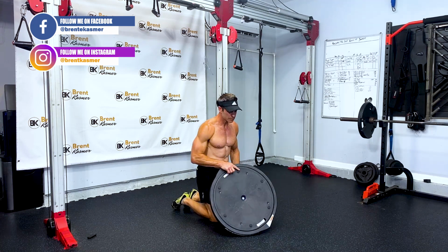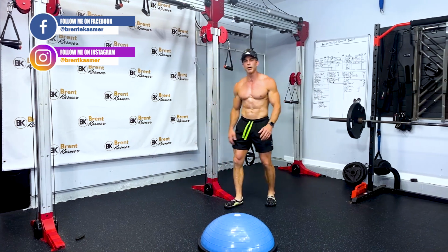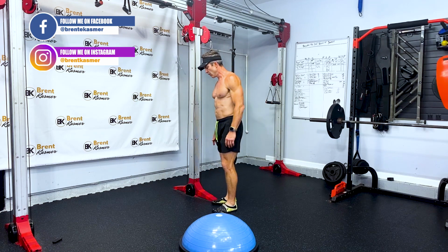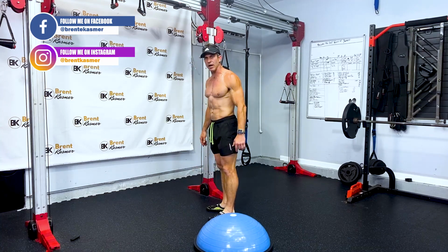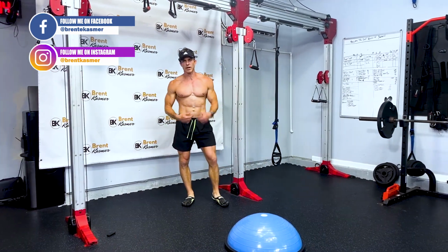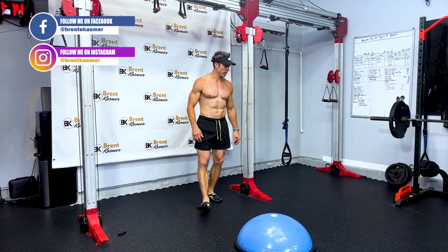All right. If you want to get really frisky, we could turn it into a burpee knee tuck. So a burpee knee tuck will just be squat down, burpee, kick your feet back, down, and when you jump, you're just bringing your knees up. So just tucking your knees in. So same thing, way to level it up, all right? Whew, that'll get the heart going already.